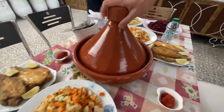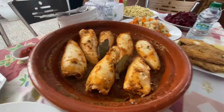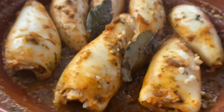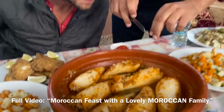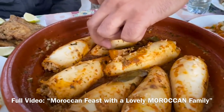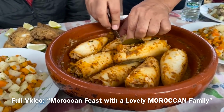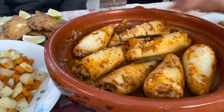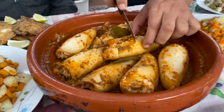Right inside of here, something we haven't seen before. Calamari tagine. Wow, look at those. Andrea's excited about that. Is this like a special? Oh, cutting it. This is a sauce. What's inside of here? Rice. Rice. Mm. Yeah. Wow. Looks yummy. So stuffed calamari. It looks so soft, the calamari.